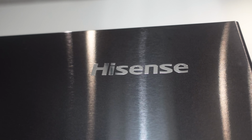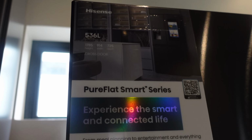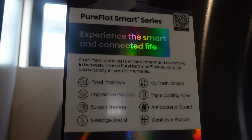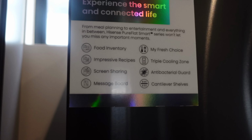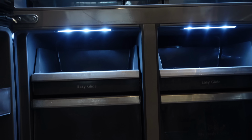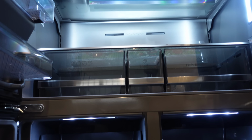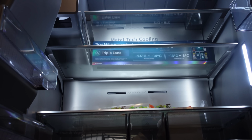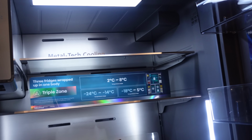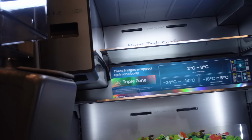Hisense sent me a fridge. It is the Hisense Pure Flat Smart Series Fridge, RFH750FSB/IDS. So that's the name of the fridge, y'all. It's such a modern, technologically advanced fridge. The features are literally out of this world. So I took a video of how the fridge looks inside. This is after I unboxed it. It's got a net capacity of 536 liters, so there's quite a lot of room for you to store all your groceries.